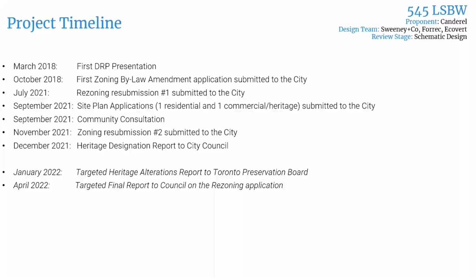Then in September of this year, site plan applications were submitted, one for the residential component on the south block and another separate site plan application for the commercial and heritage component on the north block. And just in November last month, there was a resubmission of the rezoning application with a few changes. And as I mentioned, a staff report recommending full designation of the heritage component is going to City Council later today. So looking ahead, we're anticipating a heritage alterations report going to Toronto Preservation Board in January next month, and a final report to council on the rezoning application is anticipated by April.